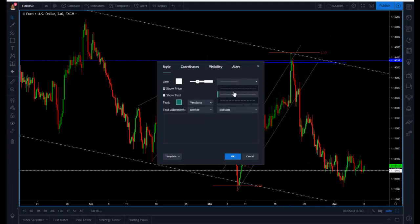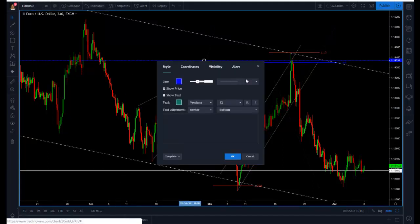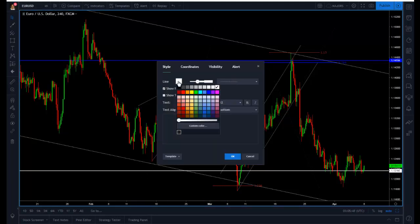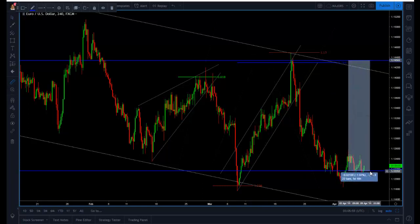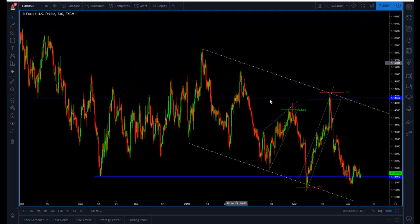Let me just thicken this, like this. And I'm actually trying to use the same lines and colors for these same important levels. And as you already know, I use the blue for important levels, this level to the upside and this level to the downside. Big range that we are going to be playing this week for a possible 200 pip win, right? But if you look at the level that we are looking at, let me just grab the horizontal ray and put it right here.